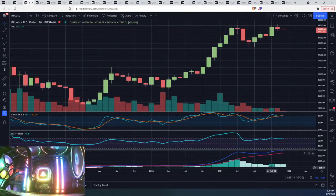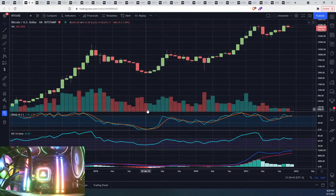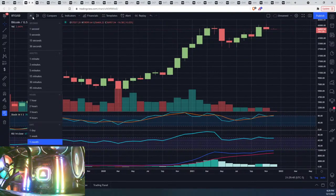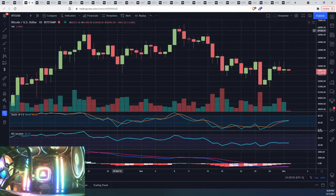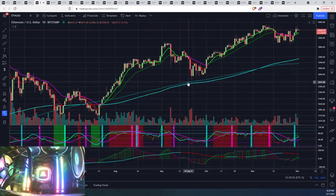So we saw one strong histogram on the MACD after a bunch of weak ones, and now a couple weak ones. And we put a new all-time high. I mean, Bitcoin looks like it is topping out. Like end of cycle topping out. Like goodbye for a year bear market topping out.